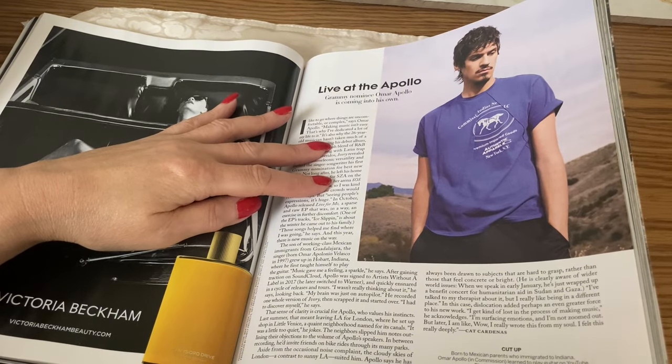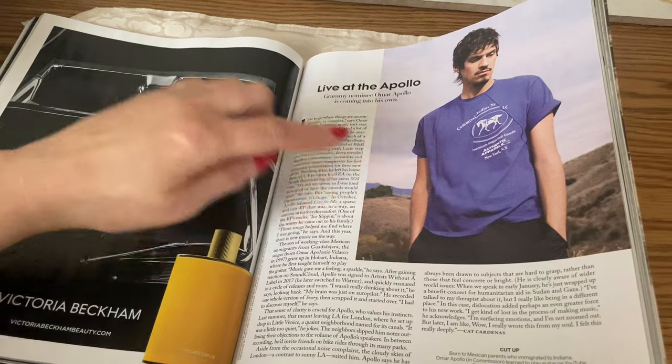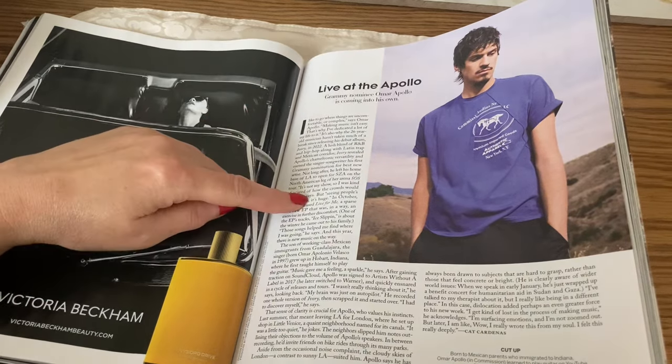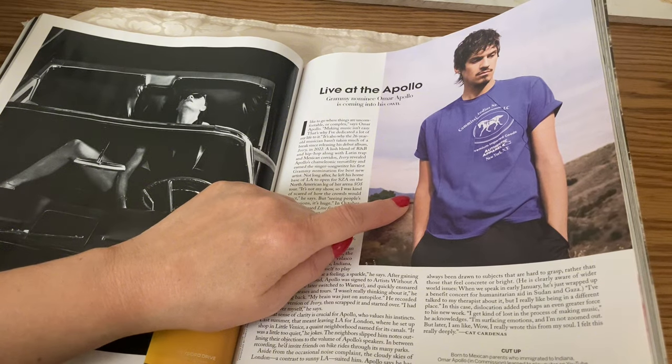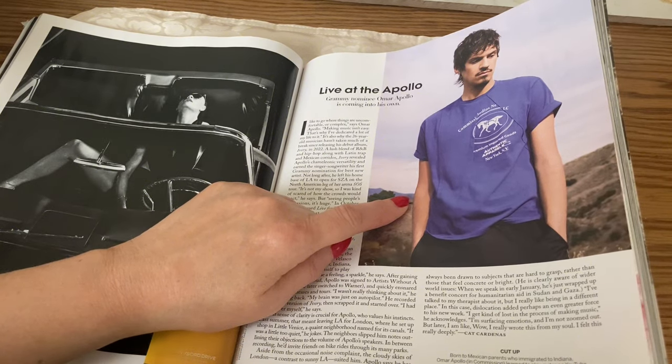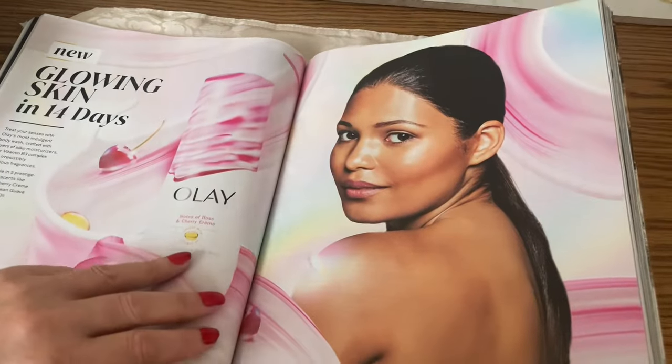Working-class Mexican immigrants from Guadalajara. He was born in 97. He's my younger son's age. And he says, making music isn't easy. That's why I've dedicated a lot of my life to it. He had his debut album in 2022.